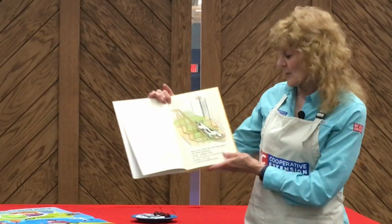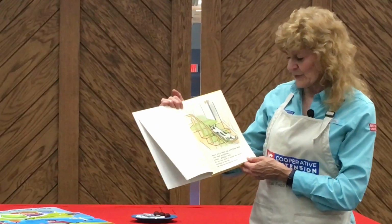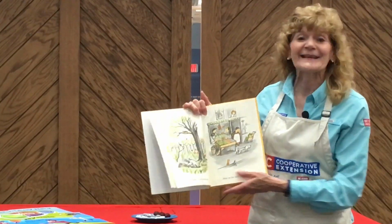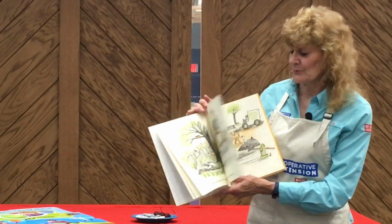Harry was a white dog with black spots who liked everything except getting a bath. So one day when he heard the water running in the tub, he took the scrubbing brush and buried it in the backyard. He thought if he buried that brush, he was not going to have to take a bath. Then he ran away from home.